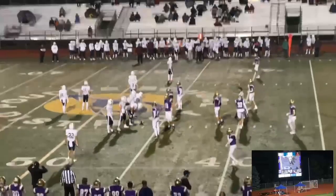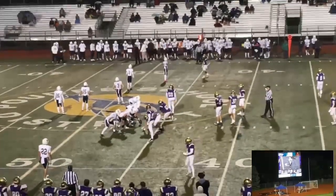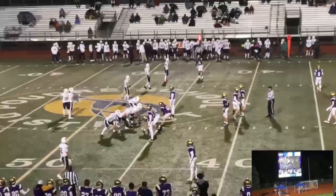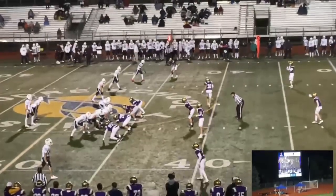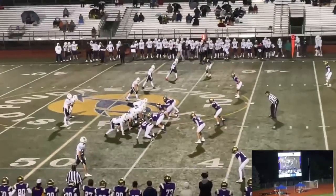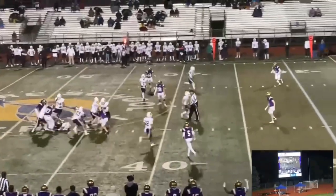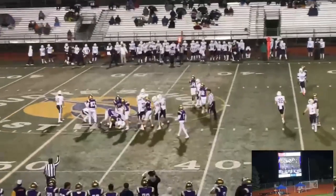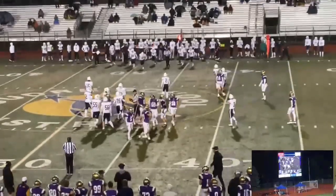Here's where the Lambkins need to hold. Got them way behind the sticks. See if they get a little bit of a pass rush. Take the snap. Hand up the gut. Conservative play call. He's going to be knocked down. No gain. Maybe a loss of a yard. It's going to bring up fourth down. Lambkins are going to get off the field.